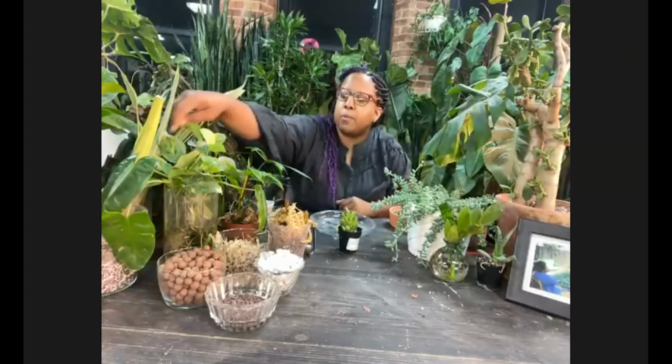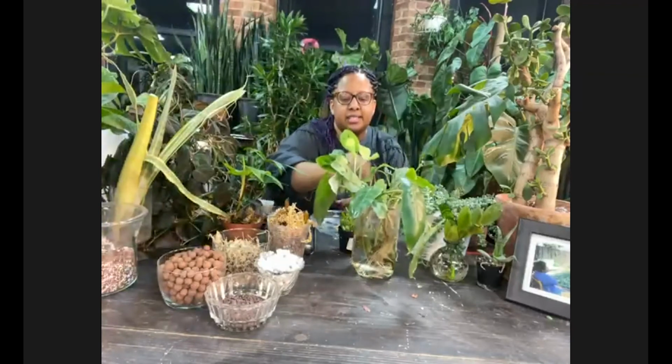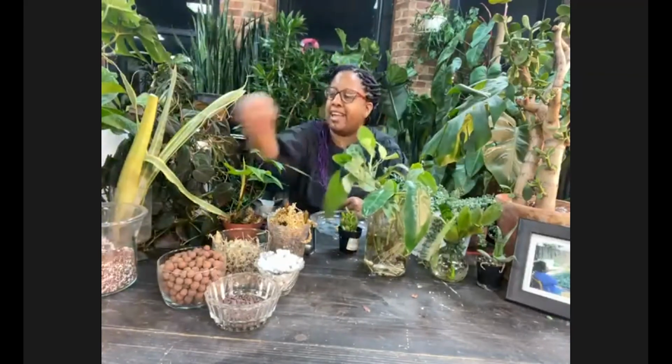That's probably the simplest. One of the other simplest ways to get into propagation is water propagation. I love it. I think, especially if you're somebody who lives with their plants or styles, you like to kind of have plants everywhere. Water propagation is just having a glass or vessel of water and you stick some cuttings in it. This is very low tech.